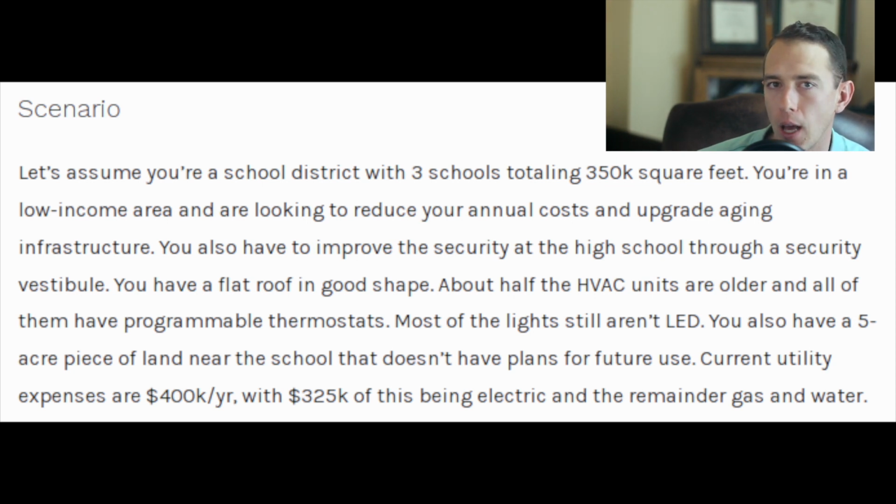Their issue is that they have some old HVAC. About 25% of the HVAC is older. They are also looking at doing a control system. Currently it's all different programmable thermostats, so they want to be able to tie those together and better schedule the building. Most of the lights aren't LED yet, so they're going to convert those. They do have some land available, about 5 acres, close to the school. They don't have plans for future use, so that's available for solar.